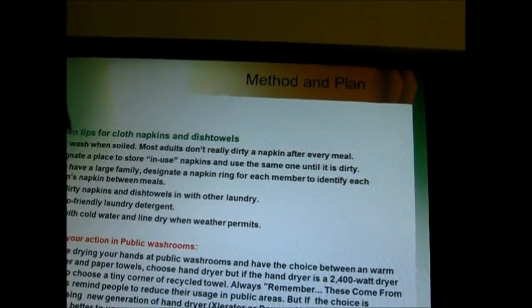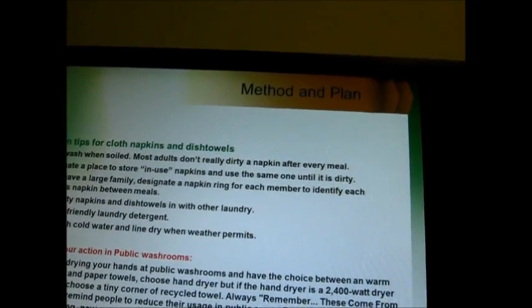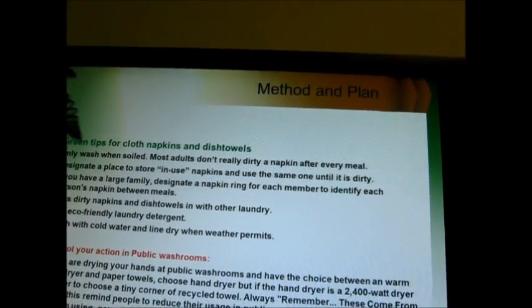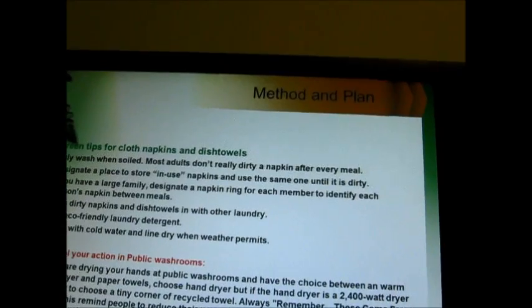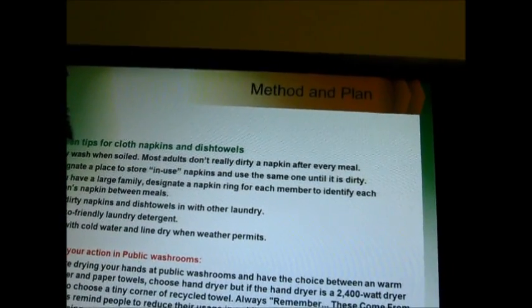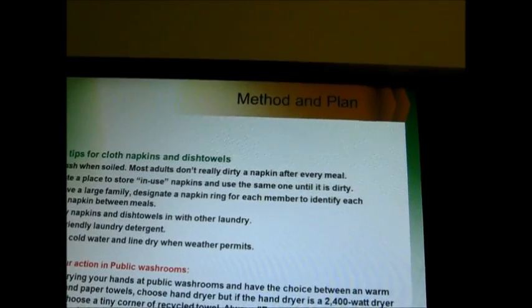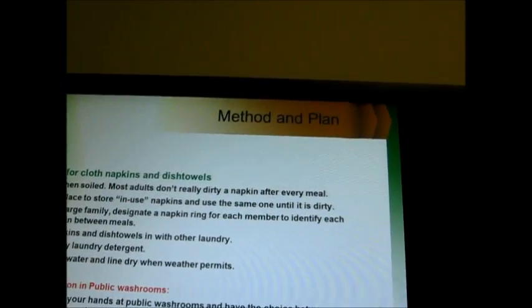But if the choice is between using a new generation hand dryer like the Xlerator or Dyson Airblade and another option, it is better to use the new generation hand dryer, because it is at least 80% more efficient than its forerunners.